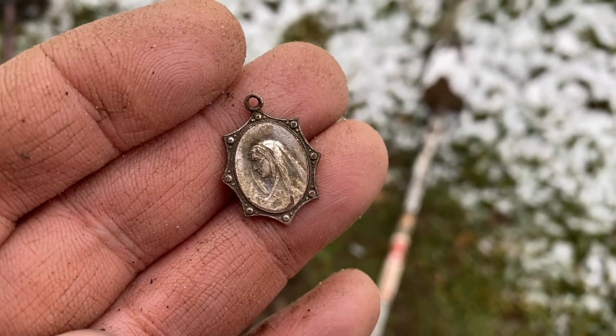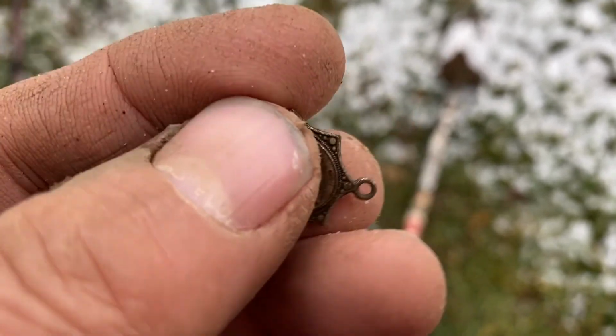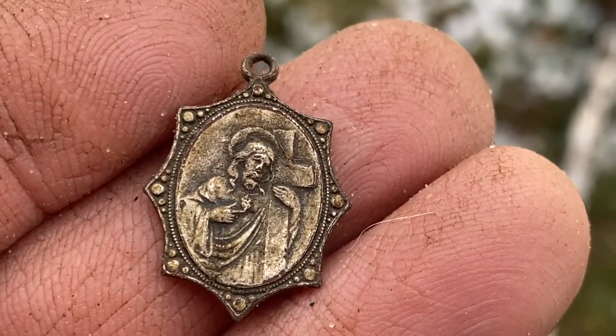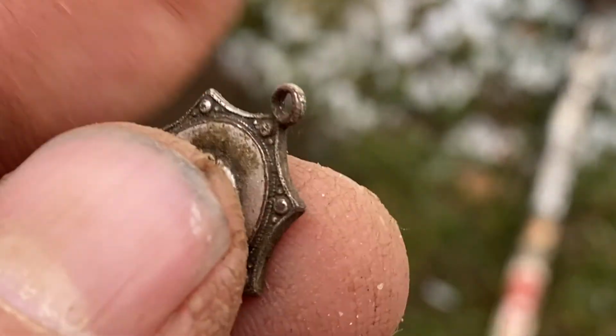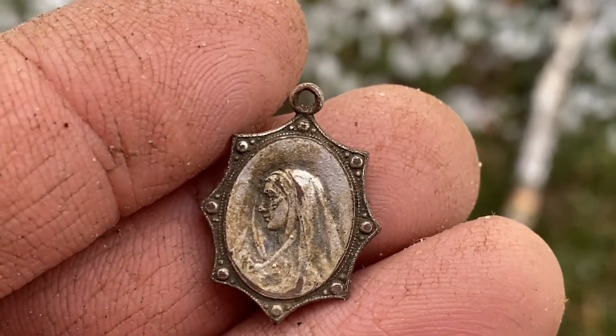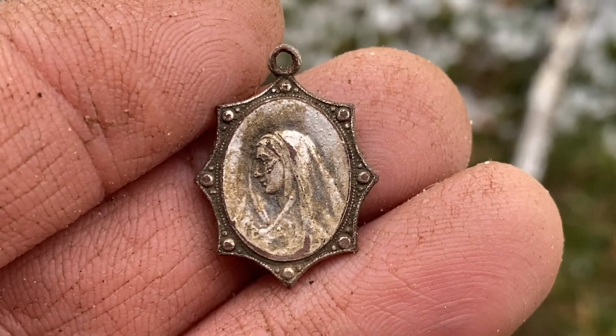And the next good find out here today is a little religious medallion. I think it might be an older one. Love it. Let's keep digging.